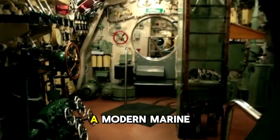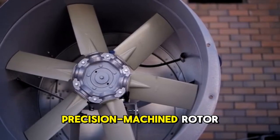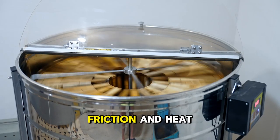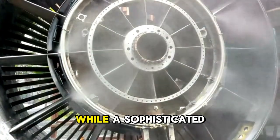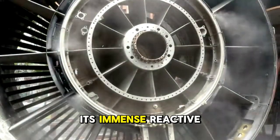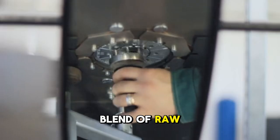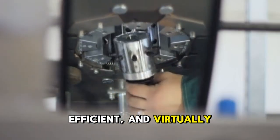Let's peek inside a modern marine gyro, like a Seakeeper. At its core is a heavy precision-machined rotor spinning at immense speeds. This rotor is housed in a vacuum-sealed sphere to minimize friction and heat. Powerful electric motors keep it spinning, while a sophisticated system of hydraulic actuators translates its immense reactive force into tangible stabilization power for the entire vessel. It's a masterful blend of raw physics and precision engineering, compact, efficient, and virtually unstoppable.